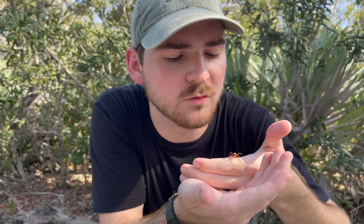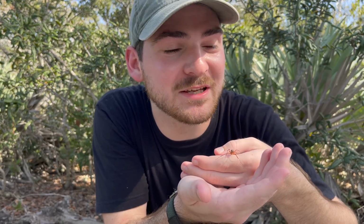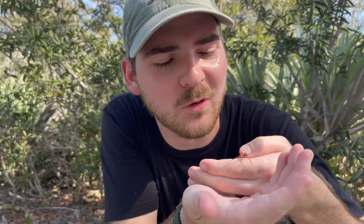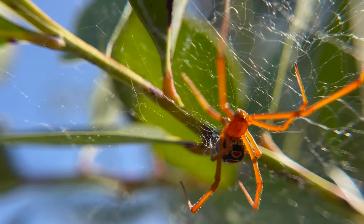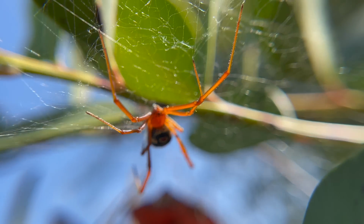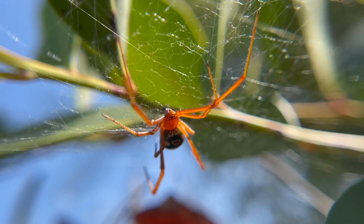Oh, that is so, so beautiful. Even if you don't like spiders, you gotta admit that this is just a gorgeous species. I mean, absolutely stunning. So cool. Look at that. Now, while much is unknown about the venom and bite of the red widow, there are some reports that could indicate that these spiders are even more toxic than their black widow cousins.